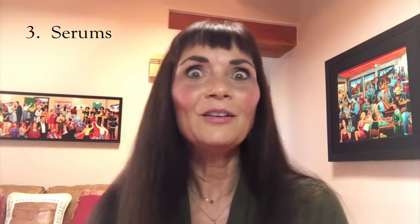So, step 3. Okay, this is where it starts to get fun. This is where people start to get a little confused, and this is what I'm going to clear up for you. So, the first thing you're going to use is your serum. And as you can see, this serum is clear. This serum happens to be a vitamin C serum. And I use that every night, and it's very light. It's just a super light serum.